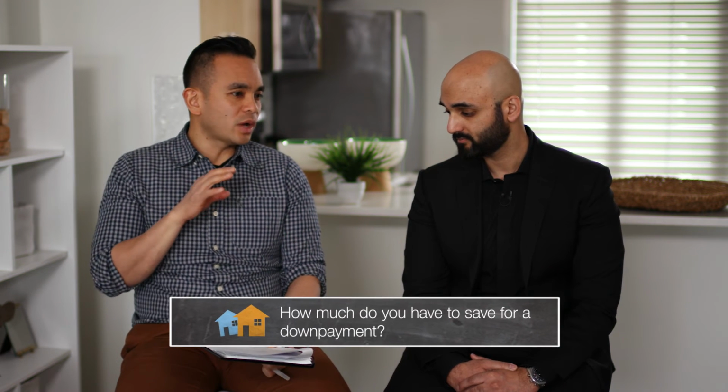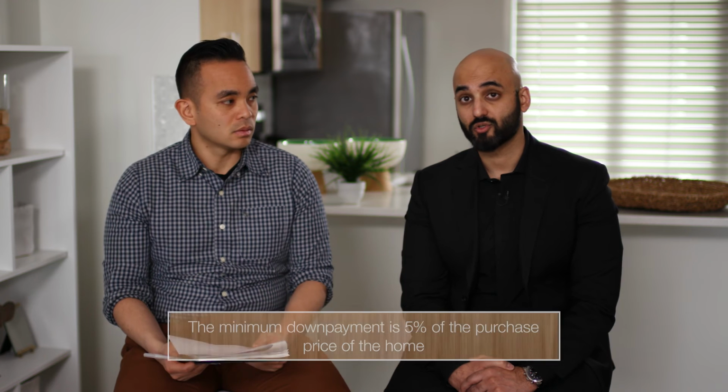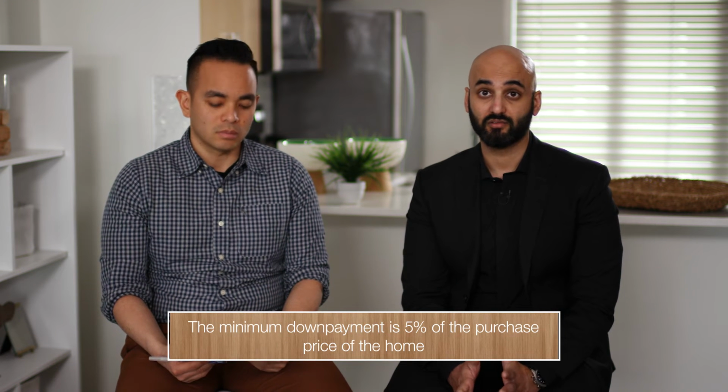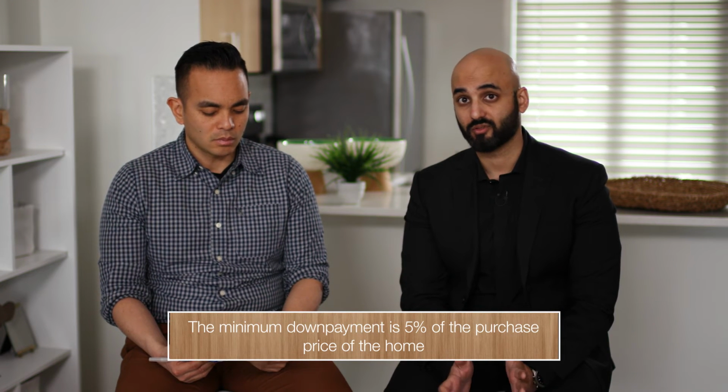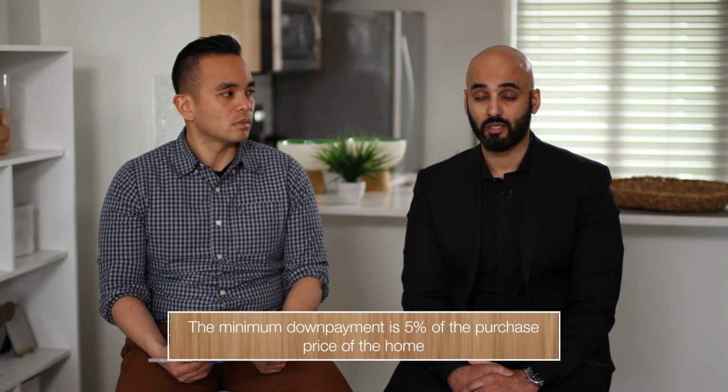And so how much should you actually save for the down payment? So the minimum required is 5% of the purchase price. So you need to save at least 5% or get it from other sources, like a gift, selling an asset or anything like that. But the minimum 5% has to be from your own sources.